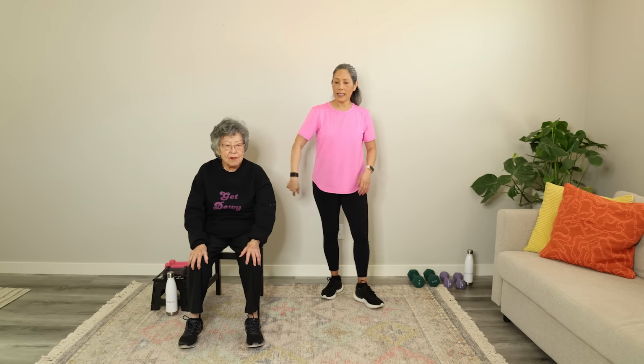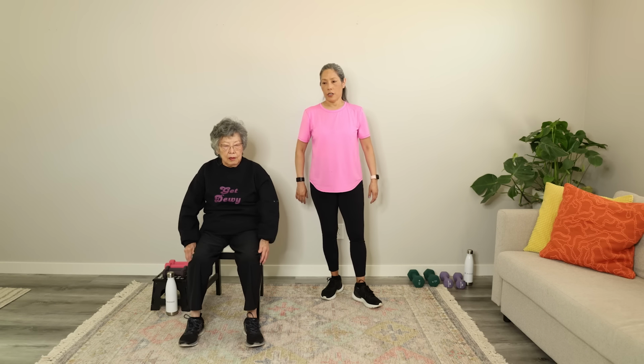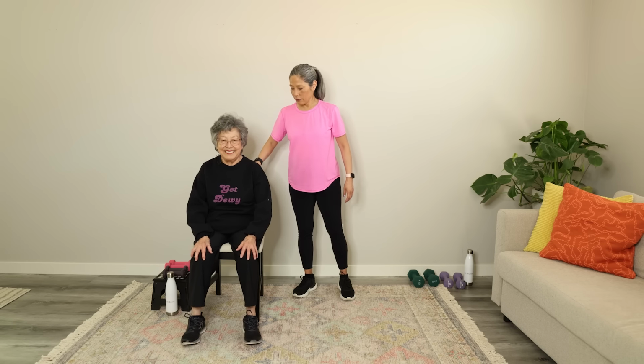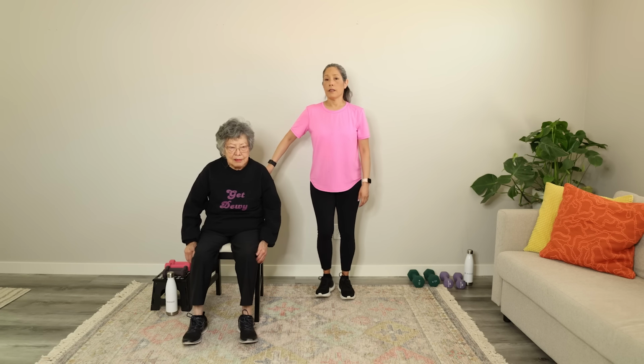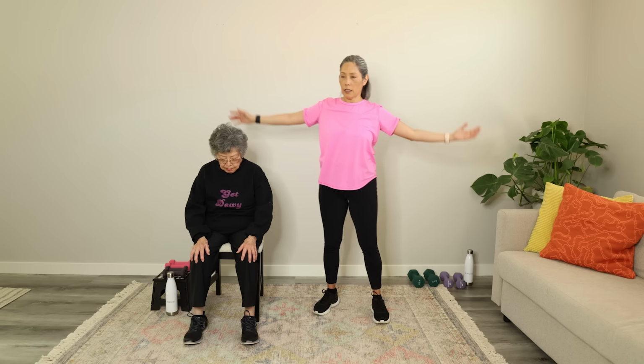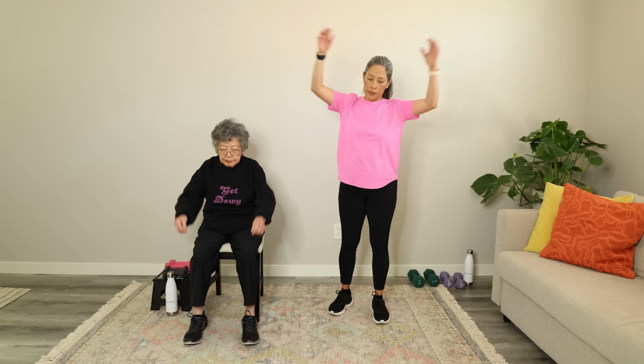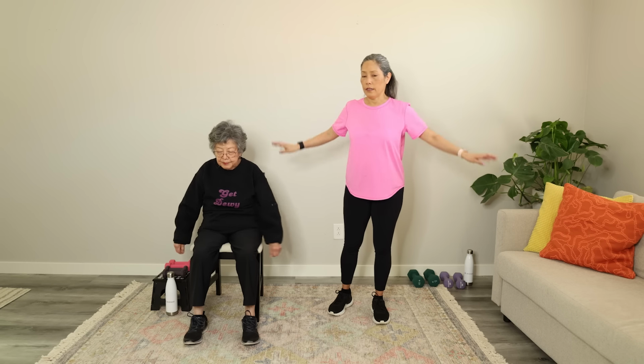Okay, this time you get to really sit back, kick it back. Sit back in your chair. And relax. You can actually sit back farther if you want. Okay, so take a breath, everyone. You can even move these arms a little bit because you did a lot of arm work. Okay, and reverse it. Good. Nice work.